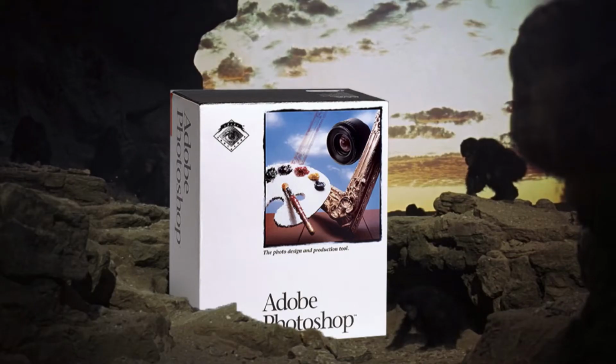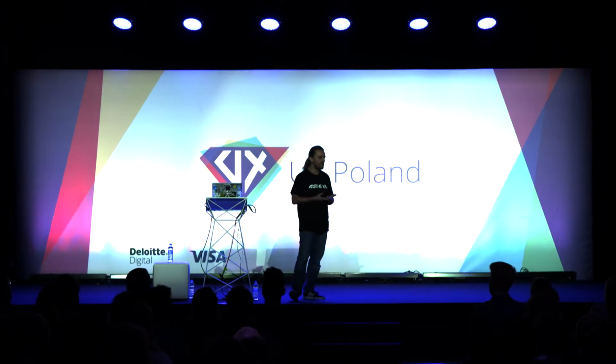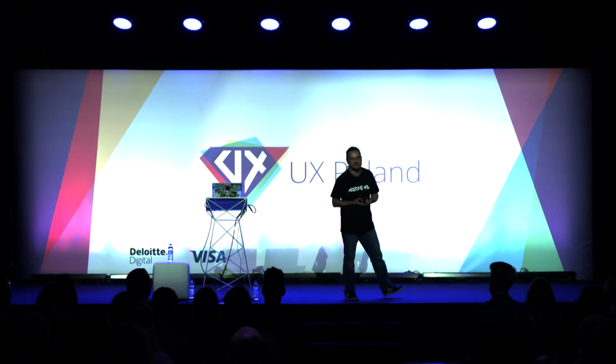Well, at Adobe, not sure if you can see that, but it's Stone Age, right? At Adobe, we have many great tools. Some have been around for more than a quarter of a century. Tools that can and are being used to accomplish things they have never been designed for in the first place.